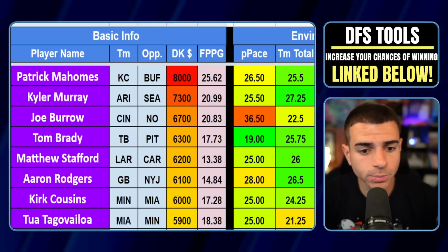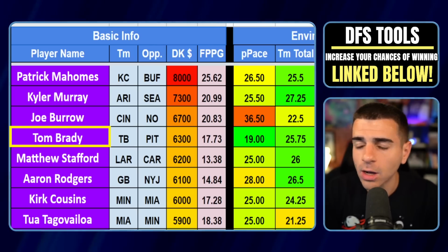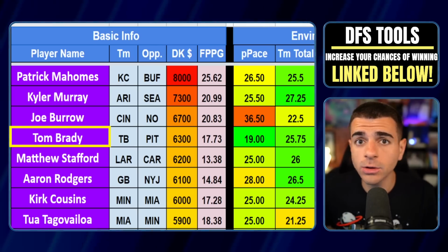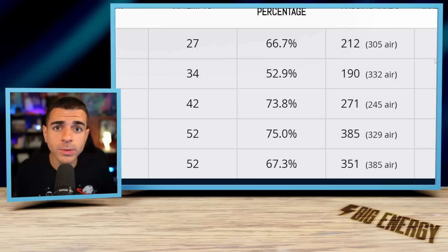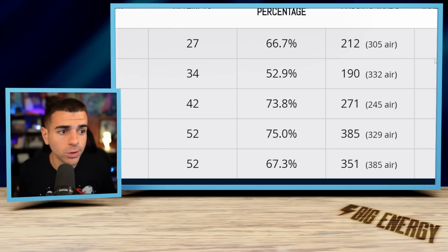But in those ownership projections, Tom Brady is picking up more ownership than Matthew Stafford right now, but it's not by a lot for only being $100 more. And Brady at $6,300, he's back. And what I mean by this is now that his weapons are back, Mike Evans from the suspension, Chris Godwin getting healthier, all these guys are back, and even Julio Jones might return soon.